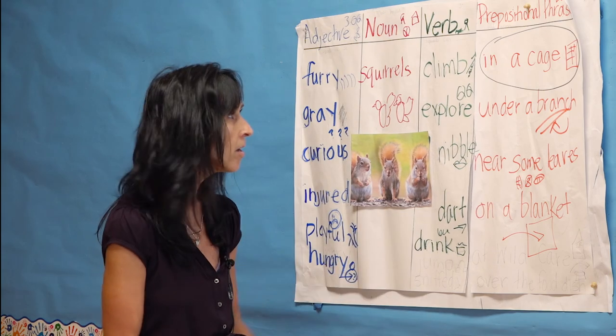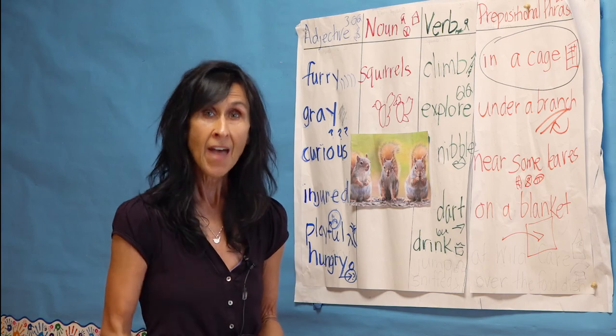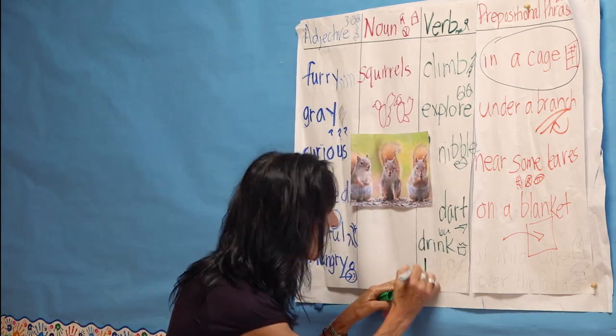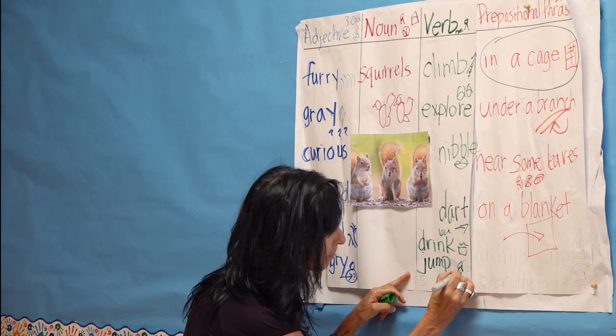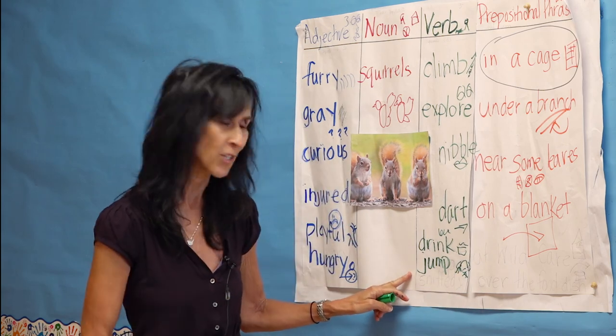Squirrels can... I saw them moving around really fast from spot to spot. That verb is jump. Say it with me, squirrels can jump. And I'm gonna put a picture of you jumping way over to a different spot, maybe like when you played hopscotch at school.